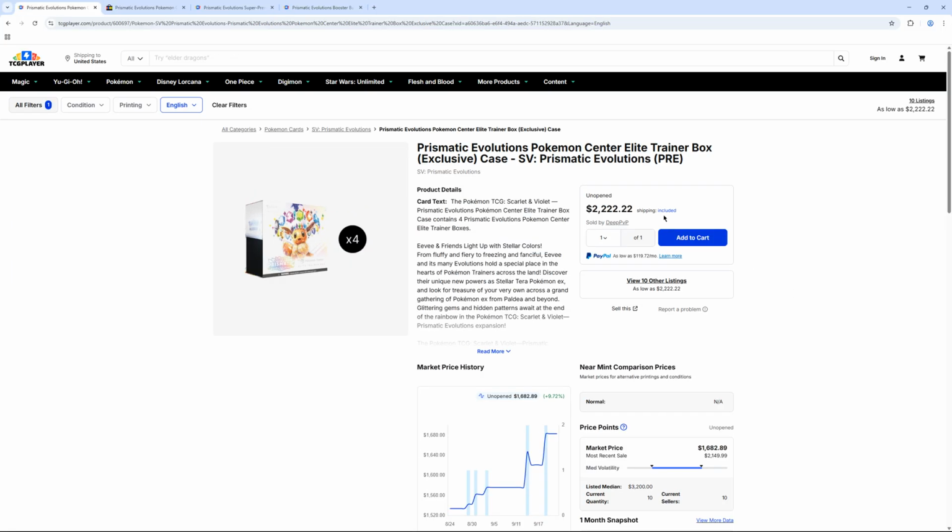Now, cases are getting a bit more expensive for PCETBs. Right now they're going for $2,200, lowest listed. If you do the math, it's about $550, so you're paying about $150 premium on each ETB. Now, I'm going to keep reiterating this every single time I mention this case. At one point, it was listed in a quantity of 4 on Pokemon Center. They took it down, relisted it for a quantity of 2. So there's not many cases actually existing because they changed the quantity that you could buy. And now they're showing a premium.